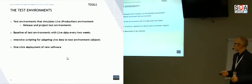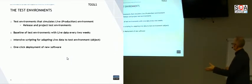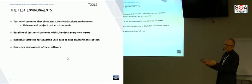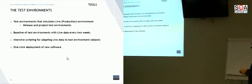And for the test environments, as I talked about, we have several, and we are getting a backup from live, where we actually take all data from live. That means all the customers, all the trades, everything. But it's scrambled, so we cannot see the real customer names or anything. But it's as big as in live, to be able to simulate also performance testing. And we do this baseline every 2 weeks, and there's intensive scripting for adapting the data into the test environments, because as you saw, it was only done on the Monday. And also the deployment is very effective, so you can just click a button and then the software is deployed into the test environment.